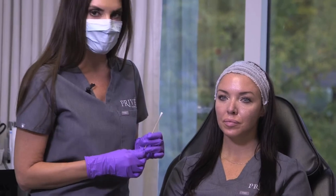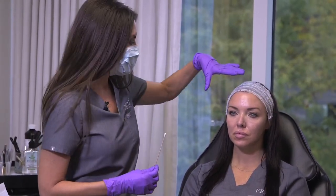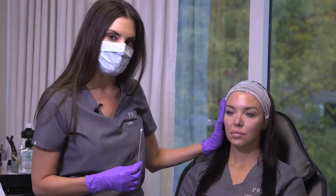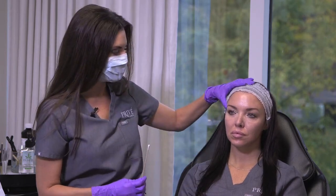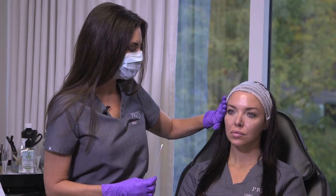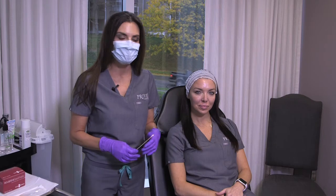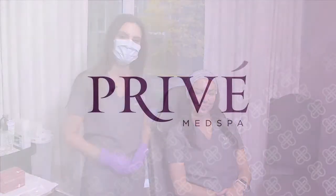Other areas that sometimes we will also correct with aging is hollowing of the temples. Natalie's temples actually look pretty good. They have been treated in the past, so we're not going to do anything with her temples. But if we correct the temples, that will give some great lifting too here, but will also soften harsh lines in the face. So now I'm going to go inject Natalie off camera, and once we are complete, we'll bring her back and let you take a look at what she looks like after injections.